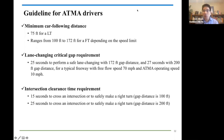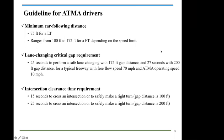Okay, let me check the messaging chat. Yeah, I don't see any questions in the chat room at this time, Dr. Hu. So we'll give it a little bit of time.